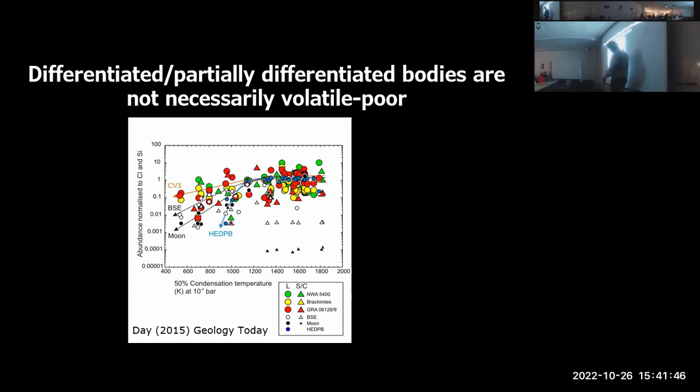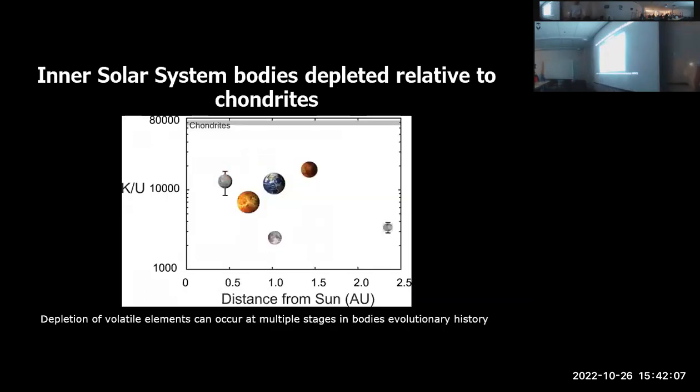What we find for the GRA meteorites, for example, is that they're not particularly volatile depleted. So even despite the fact that aluminium 26 probably played a key role in their genesis, and they are responsible for eviscerating their own planetary body of that material, it hasn't had as profound an effect as one might expect. Despite all those things, we know that the inner solar system bodies are depleted in volatile elements.